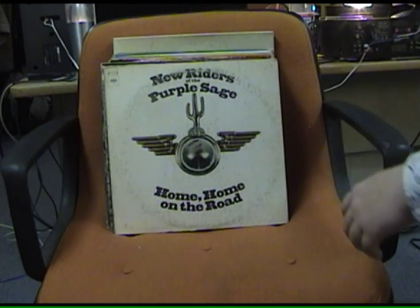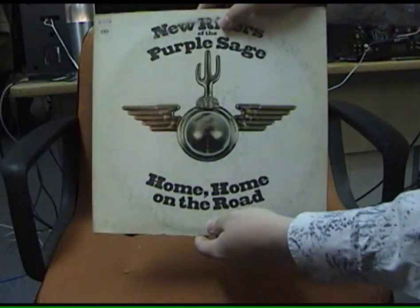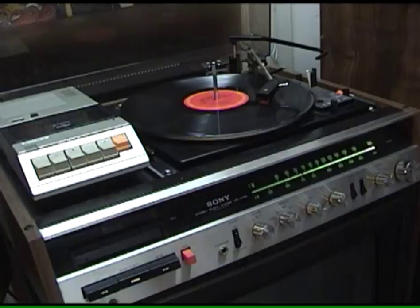Home, Home on the Road, I already had, so I bought it as a duplicate.